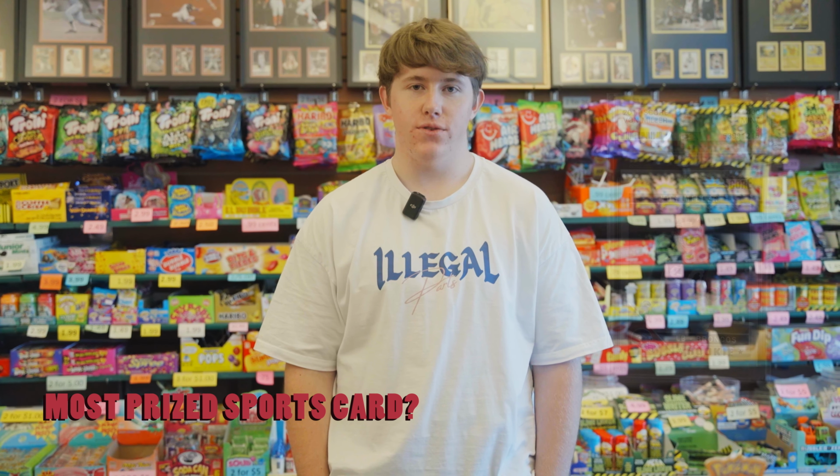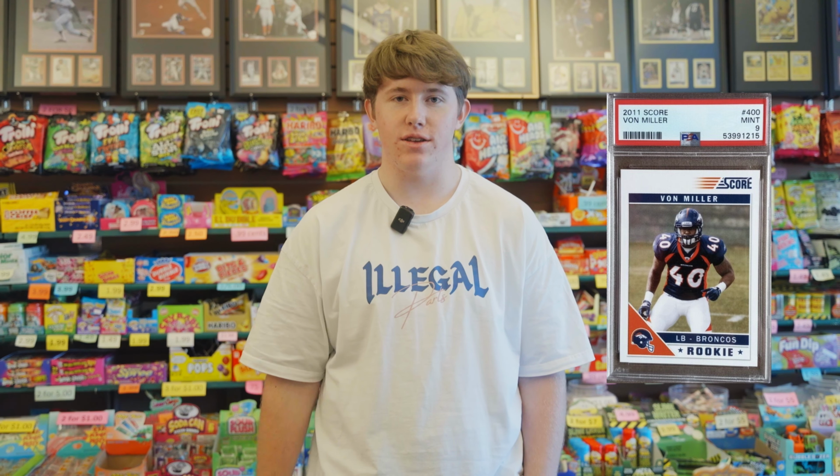All right, so my most prized sports card, I have 2 Von Miller rookie cards that I got. I was with my dad in 2011, I think. My dad's season tickets to the Broncos game. So we went, it was the breast cancer awareness game. So we got 2 packs of cards. On the front of both of them, there's a Von Miller rookie card, and it's just like the first memory I have with cards. So it's probably my favorite cards in my collection, my most prized cards.